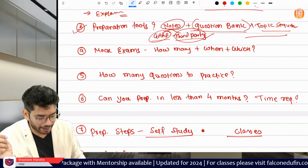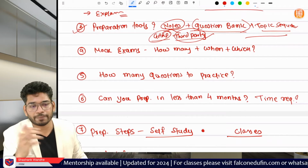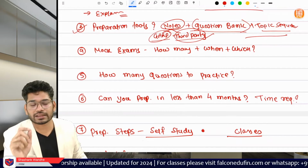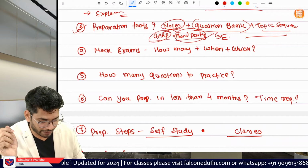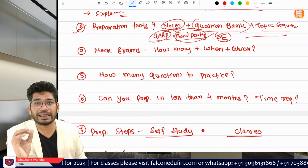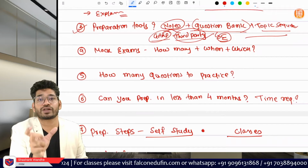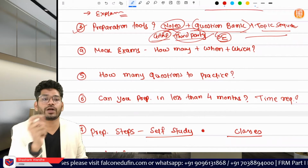Now next is the question bank. There are a lot of question banks in the market. Even Falcon's question bank is in the market. My recommendation is always choose an easier question bank compared to a difficult question bank. Why an easier question bank? Because an easier question bank will help you in building concepts. You will be able to finish the question bank in less time. So that's why an easier question bank is always good compared to a difficult question bank.